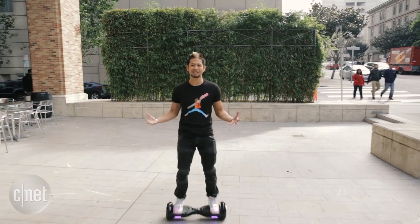Now, I can't tell you guys how much to spend, but the general rule is to stay away from anything under $300. We know there are hundreds of companies selling these, and the cheaper ones typically have a weaker motor, a lower top speed, a lower quality battery, and the biggest thing, a warranty that lasts less than a year.